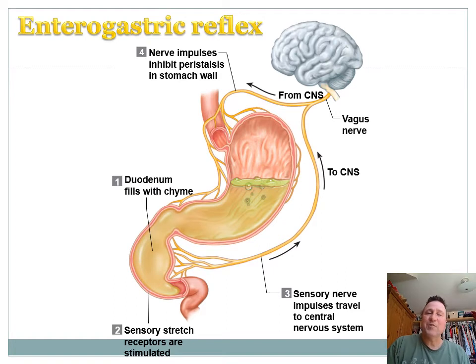Yeah, so when you read enterogastric, you think gastric is stomach. Okay, entero is your intestines. So this is food hitting your intestines that's going to tell your stomach what's going on. So it's going to go backwards like that.